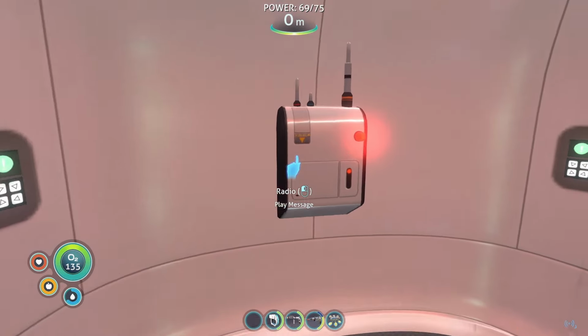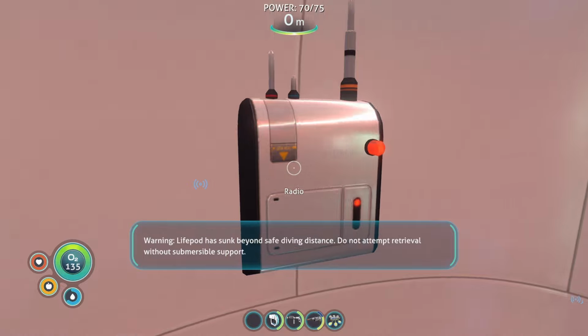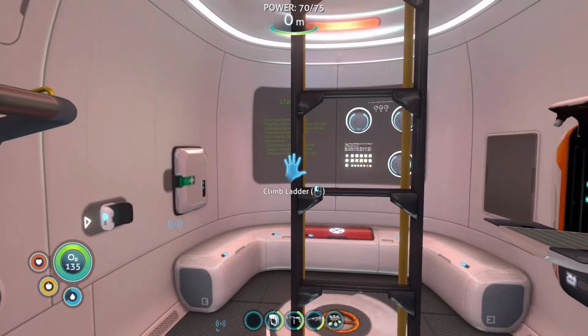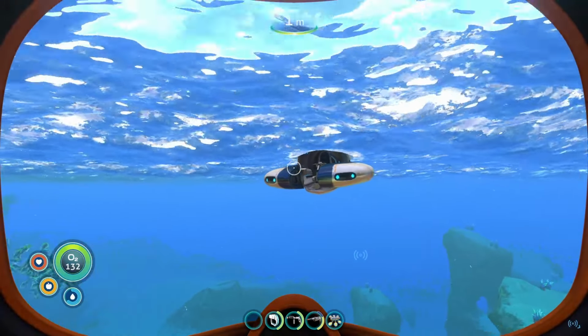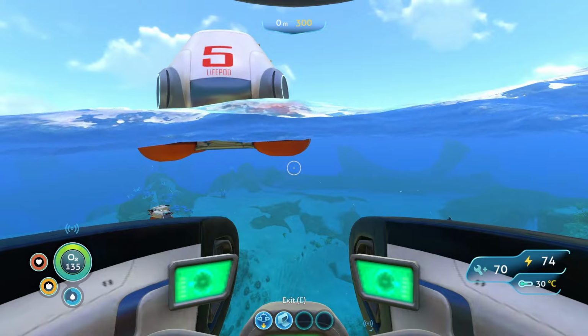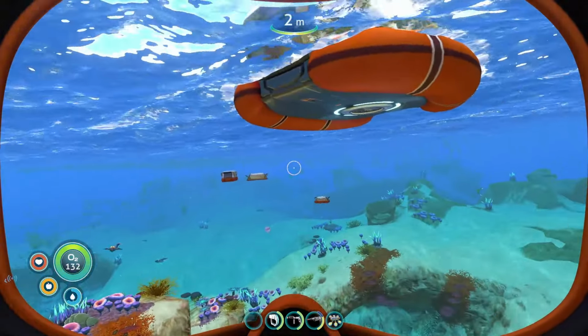Can you stop beeping? Why are you beeping? Distress signal. Life pod 12. Oh, we got another life pod. Signal location uploaded to PDA. So we can't go that deep. So with that module, we can go 300 meters deep now with Monty. So we can actually go to life pod 12, but I don't think we have enough time left.